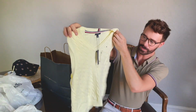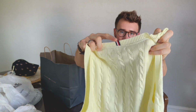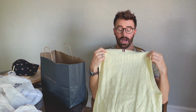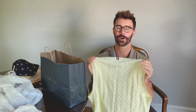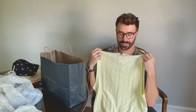But this is the front. We have the vertical knots, sweater knots, Tommy logo right there. But also on the back, we have a Tommy logo right here. Just a little simple, minimal Tommy logo right on the neckline. I'm obsessed. And this color is so pastel. It's pastel, but it's neon in a way. I don't know how to describe it, but once I get a tan and I wear this, it's gonna be iconic.